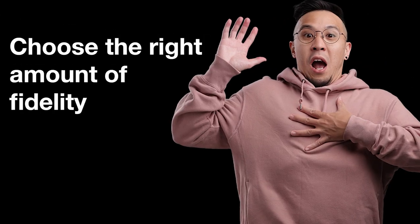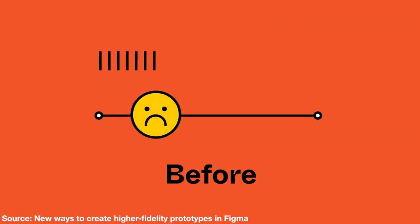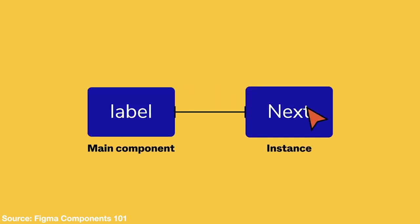Number four is you need to choose the right amount of fidelity. Is it medium? Is it high? Is it low? Who knows? Then you've got to think about how the prototype can be updated. Number six is reuse, reuse, reuse. For digital prototyping, this means saving reusable templates, stencils, patterns, and widgets for future projects.